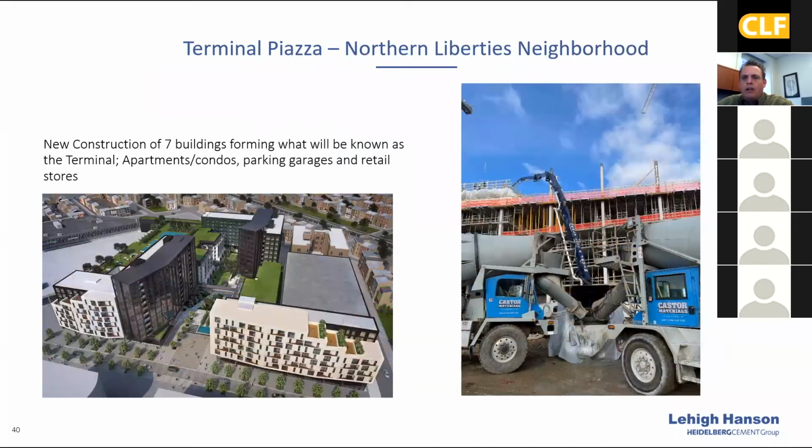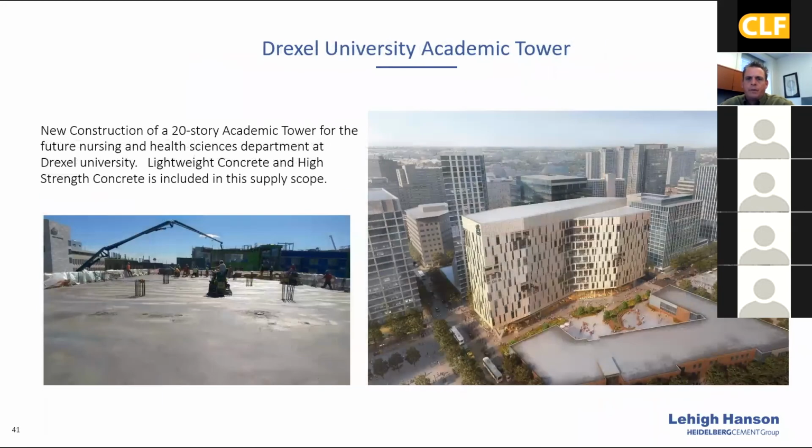In the Northern Liberties neighborhood in Philadelphia, we have Terminal Piazza. This includes 7 buildings forming the terminal, apartments, condos, parking garages, and retail stores. This is Drexel University's academic tower, a 20-story building housing the Nursing and Health Sciences Department. EcoSem PLC is also being used in the lightweight and high-strength concrete.